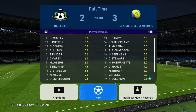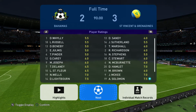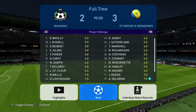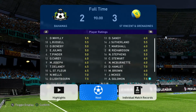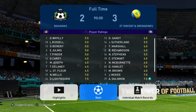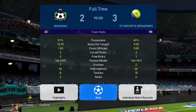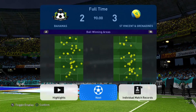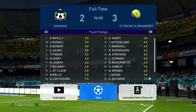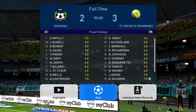Solomon man of the match. Fair play. Same rating as Dylan Lightbourne. I like Dylan Lightbourne. Had a good performance. Any stinkers? Beneby, Julmis, Pinder. Oh, Delaney 4.5. He got injured. It's not really his fault. No, and he hit the post at the end as he scored that goal. Presumably his rating would have been a lot different. So we'll see you tomorrow.